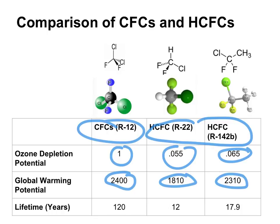On the plus side, when you looked at CFCs, they had a lifetime of about 120 years, and both the HCFCs are at 12 and 17.9, so significantly less, but still enough to be concerned, and that's why these are also being phased out. These HCFCs are being phased out.